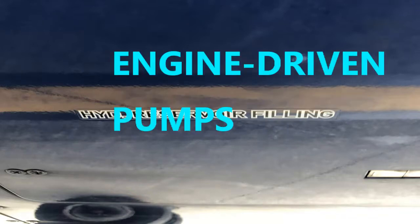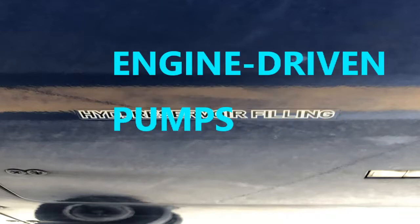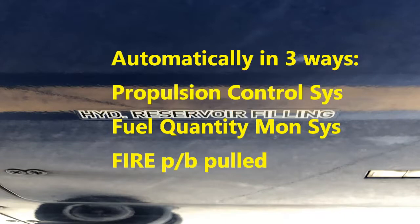Okay, so that gives you an idea where they're located, what they're doing, what their function is. Now let's go into the depressurization of the engine-driven pumps. There are different ways, but first, to have it in a depressurized mode, the solenoid valve of the EDP has to be energized, and when it is, then certain things can happen. There's automatic and manual, and automatically it can be depressurized 3 different ways. Manually, we'll talk about one way. Automatically, one is when the fire push button is pulled, because now it's shutting off that valve. That will be a trigger for the solenoid valve being energized.